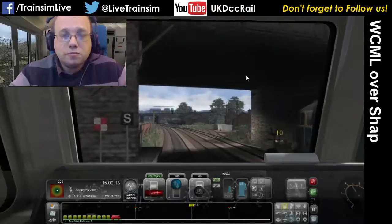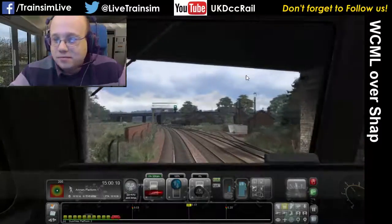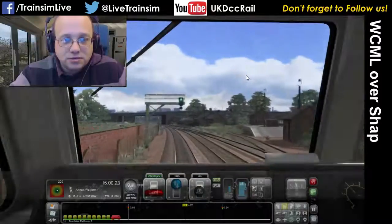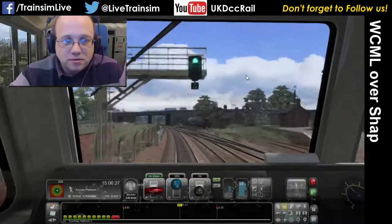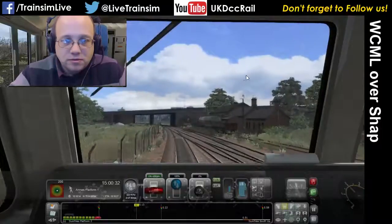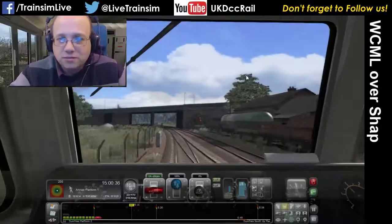Yes, Mama 2, for the Bristol to Exeter Paignton. That's it. Exeter to Paignton is the Dawlish route. Hear that shaking in the cab as you throttle up. That's awesome.